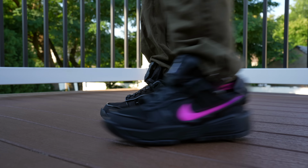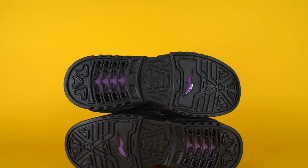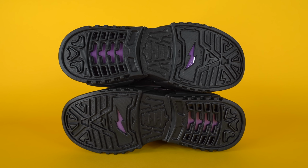And of course it's also got air zoom units in it, I would presume too, because you've got cutouts on the heel and on the forefoot of the shoe that seem to show off the air zoom unit, so that's my guess. In addition to all of that, they've also resculpted the midsole. It's a completely different look than a standard pair of Nike Dunks.